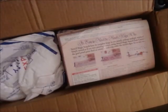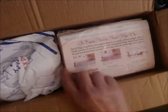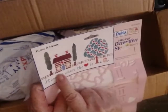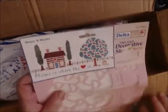Not that it's empty. Okay. Y'all didn't see that. These are pre-cut decorative stencils. Oh yeah, this is what the picture is. And I got them from Mixed Media.